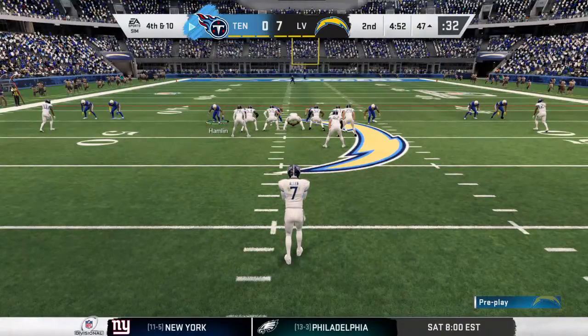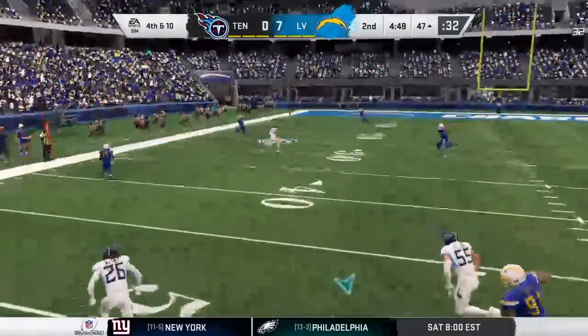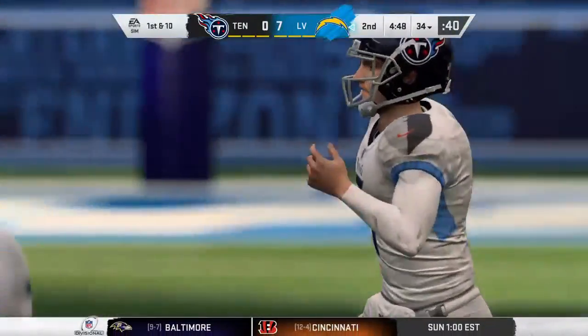Now, meanwhile, a pass that should have been intercepted, but it winds up falling incomplete. I think he's a little trigger happy right there, and it turned into an ill-advised throw into their zone. Well, we know he has confidence. He'll throw it any place, anytime, anywhere. That time it fell incomplete.